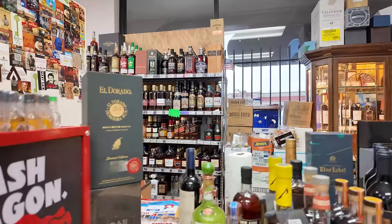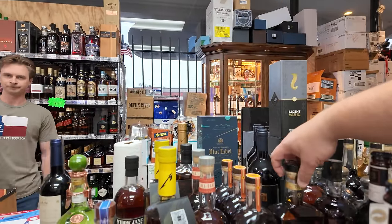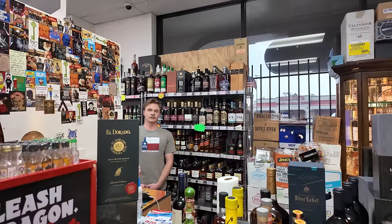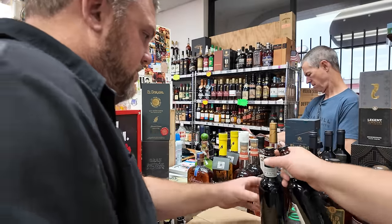It's much more subtle. What's your price on that Yellowstone? $100. That's not bad. I don't think I've drunk the last one I bought though. That one's interesting. It's in a Tokaji cask. I call it Tokaji because that's how it's spelled, because I refuse to pronounce things correctly. But if you want me to say them right, spell them right. I'm definitely gonna take a couple of those.